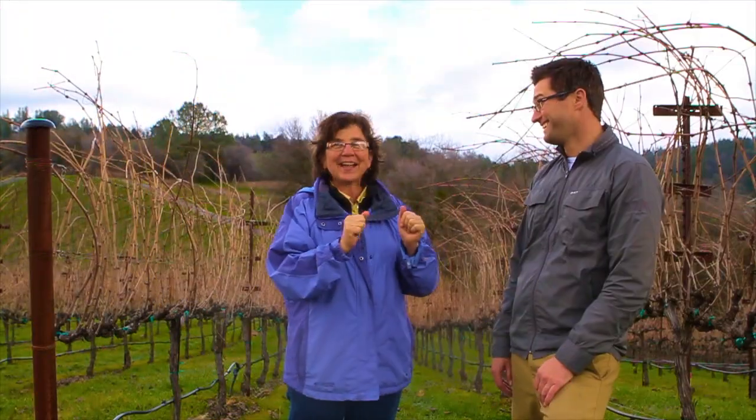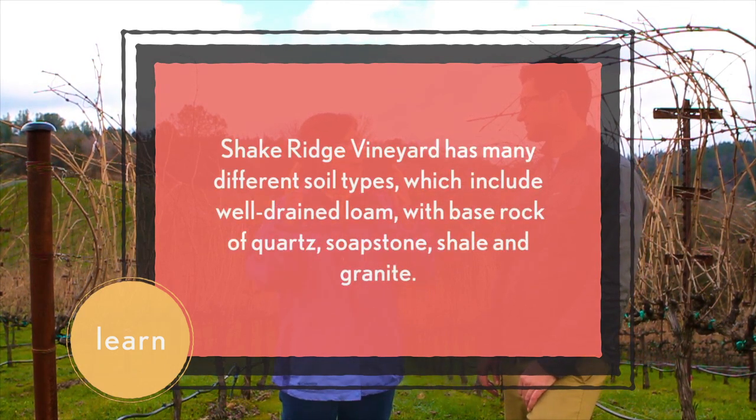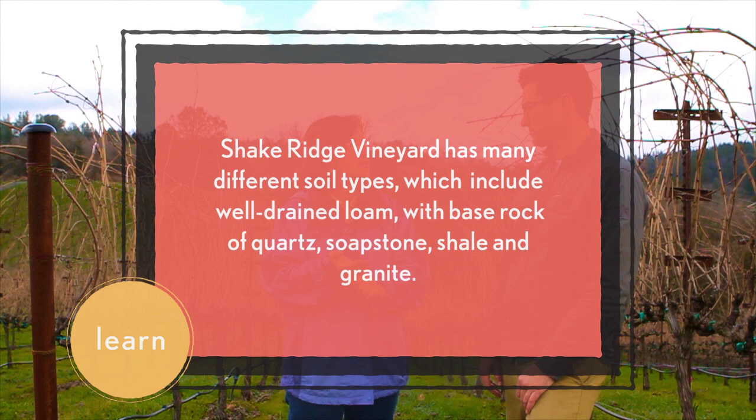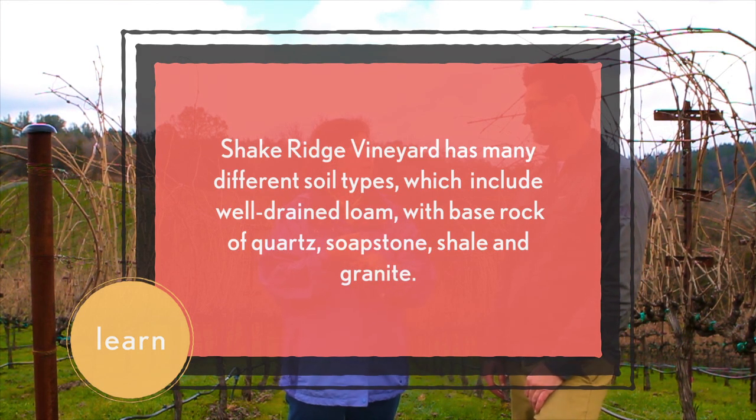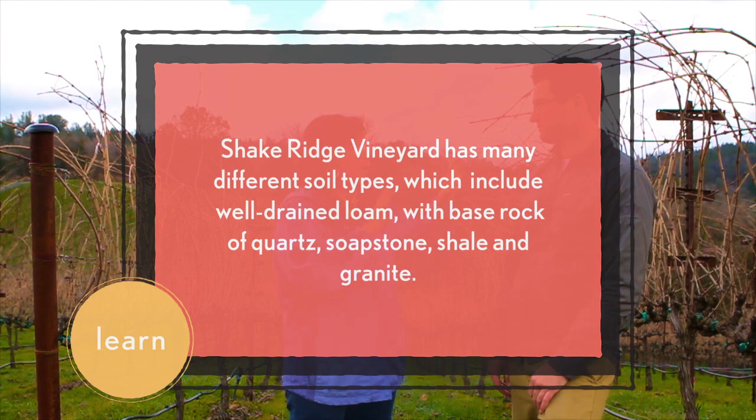Every single pit was different, and it's unusual. The general concept is they're very deep soils, very well drained, low nutrition, all the things you want for high quality, low vigor but healthy vines.